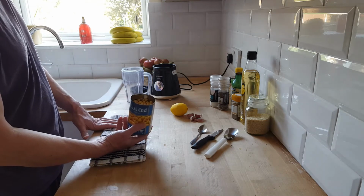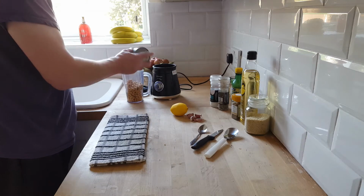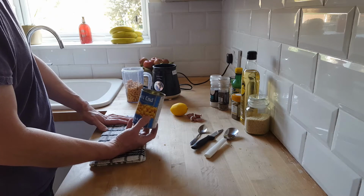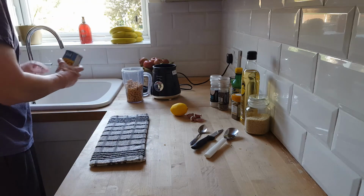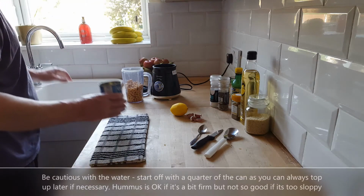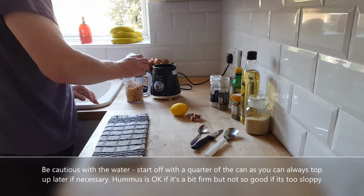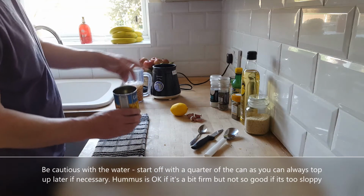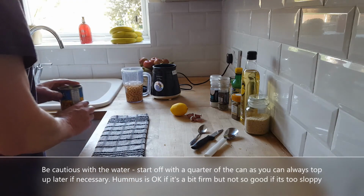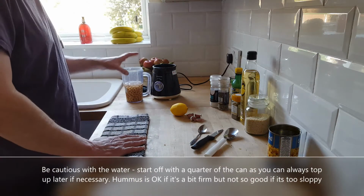I've already drained these and just rinsed them, but what I'll do is I'll put them into the blender, and then I'll put some water, just normal cold tap water, probably about half of this can or slightly under half the can. We can always check the consistency as we go, and if necessary we can always add a little bit more, but there's just under half of that can, so pop that in there. Blenders are notorious for getting clogged up if the ingredients aren't wet enough, so I'll just keep that to one side in case I do need some more water.